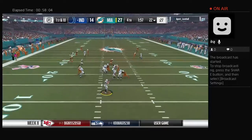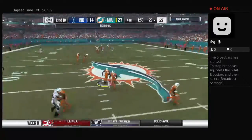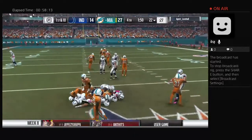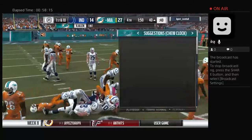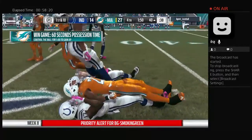Now a play fake here on 1st down. Now a desperation throw deep down, and this is intercepted. And that should do it. Ricardo Allen with a pick, and to the 40-yard line, that's where the return stops. And the Dolphins offense is now ready to go back out on the field.